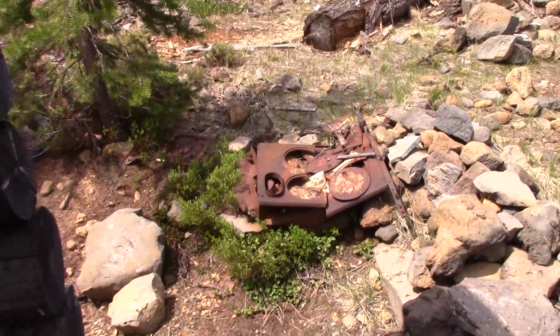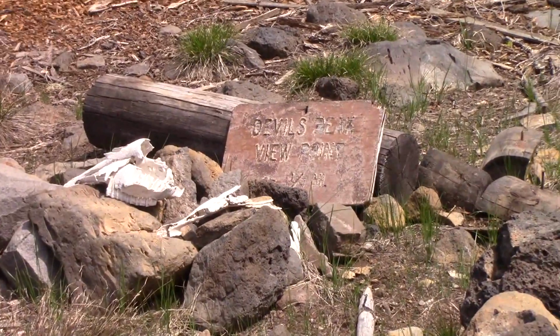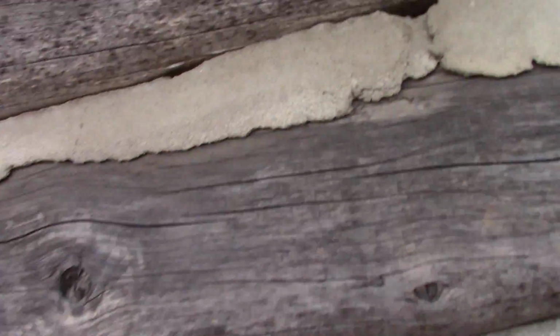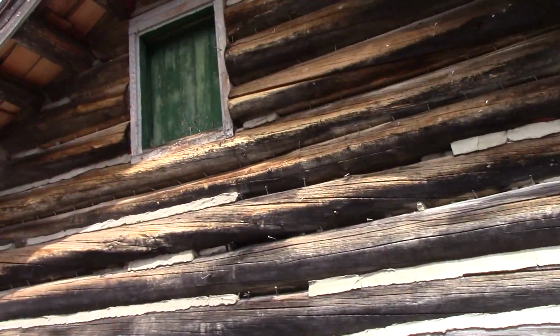It's an old shovel. And just some of the old relics. Maybe that's an old stove, fireplace. Even an old sign that says Devil's Peak Viewpoint, 1/4 mile. It's one of those where you just have to know about it. Oh, that's cool. It's got like the old bed. Tables, looks like there's all sorts of supplies in there. It's hard to see with the glare.